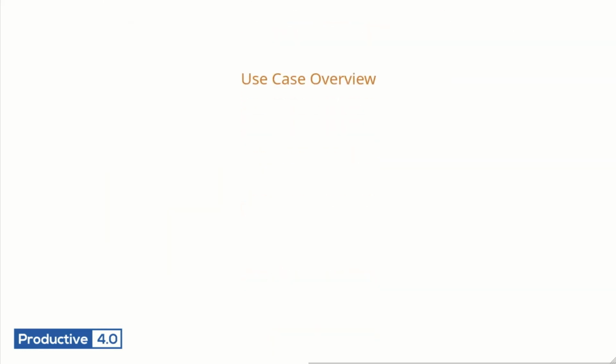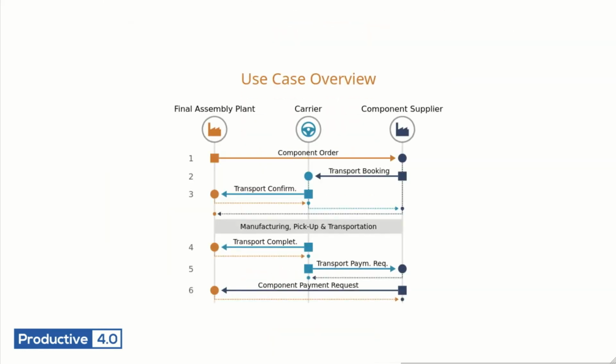The use case we have worked with consists of only two manufacturers and a carrier, the last of which is used to carry components from one manufacturer to the other. Each step in this time diagram shows when each party enters into or fulfills some aspect of a previous agreement. Firstly, a component order is made. Secondly, the component supplier books a transport. Thirdly, the carrier confirms the transport with the buyer. The remaining parts of the use case are omitted from the demonstration for the sake of time.